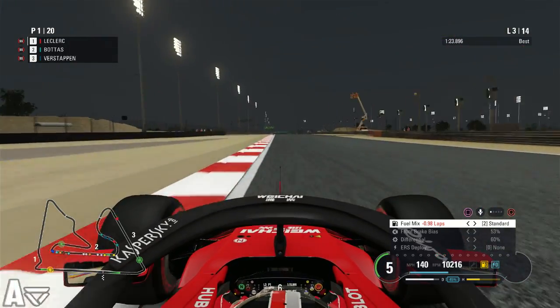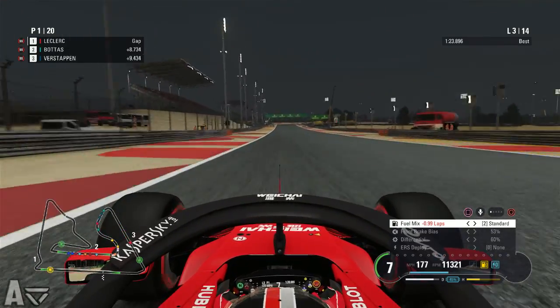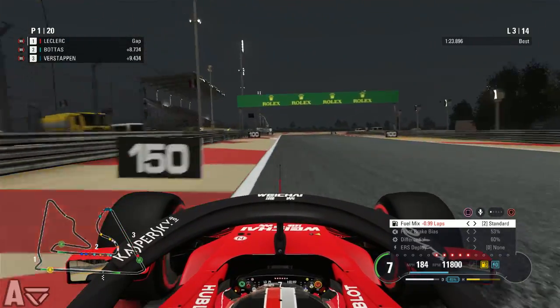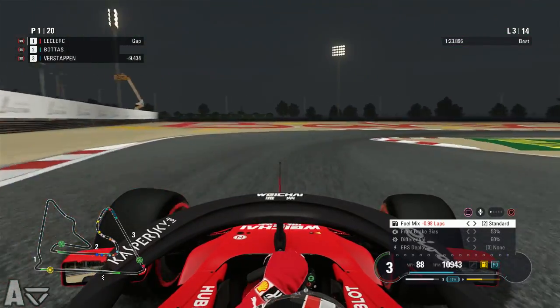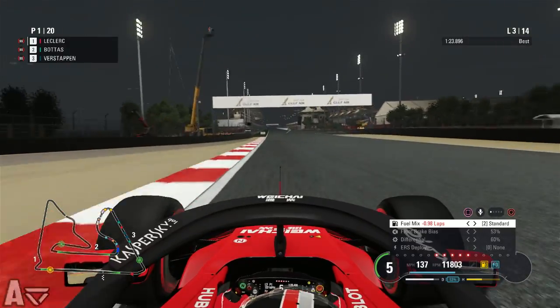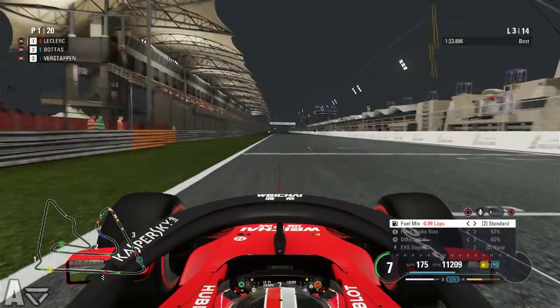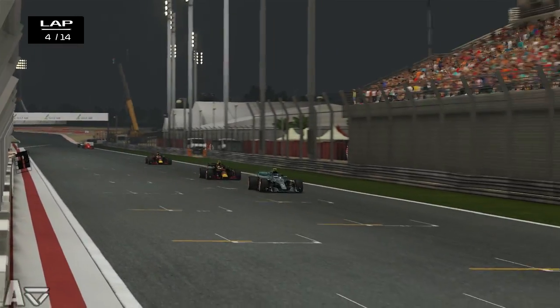We've got no ERS deployment, and we are going to see whether we can fend off the threat from behind from Valtteri Bottas, Max Verstappen and co. They're all prowling behind us on lap 3 of this 14-lap Grand Prix. And we are going to see where we can end up at the end of this race. Of course, the aim is going to be to win this Grand Prix.